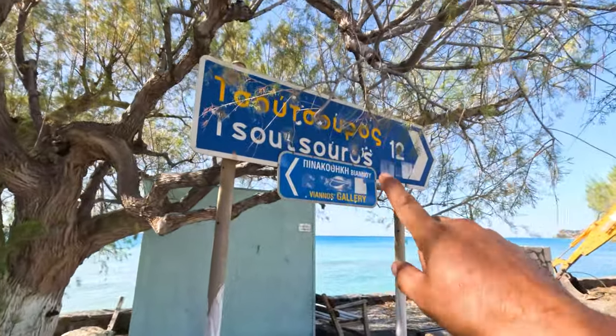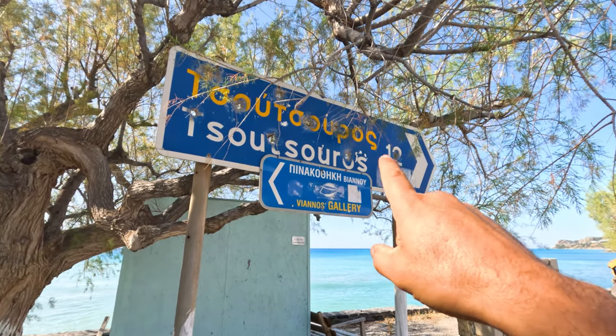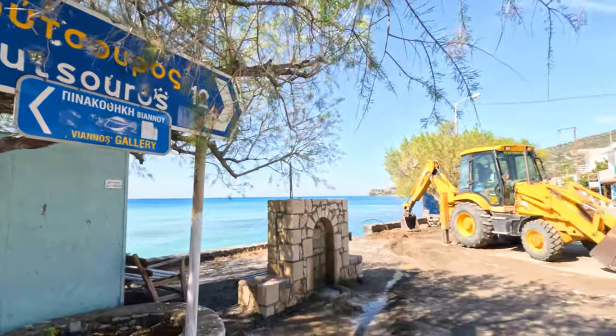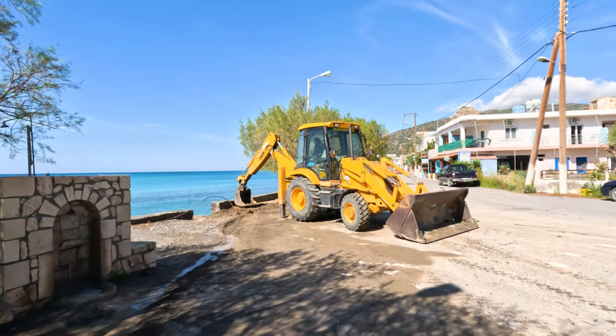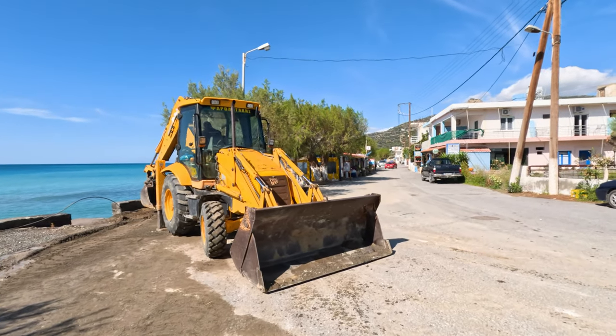And as you can see, it is written here, Tsutsuros. Tsutsuros is our next stop, so from here we will be driving to Tsutsuros. And in the meantime, some construction work is going on. I guess they are trying to fix something.